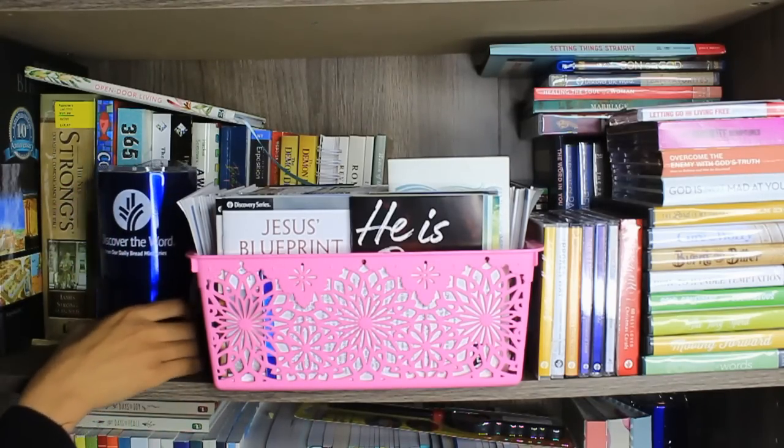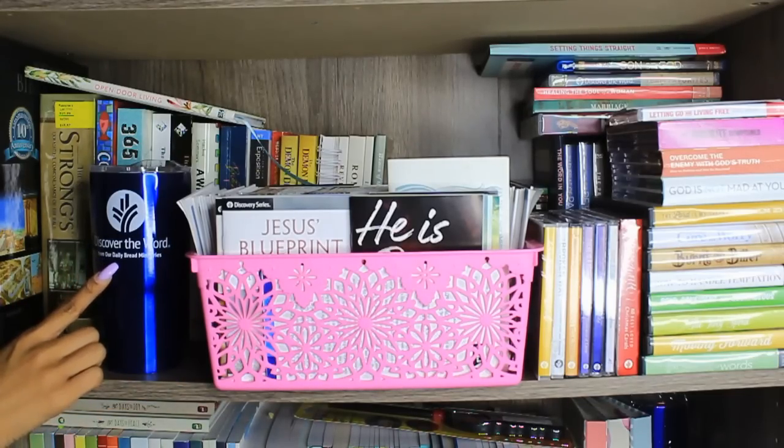I also keep one of my tumblers from Discover the Word. I really love this tumbler. It's probably one of my favorites.